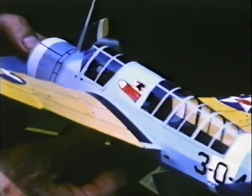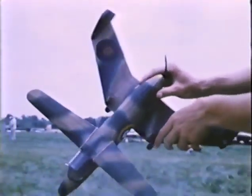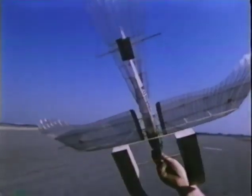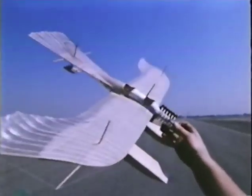AMA scale and peanut scale are two more categories of rubber-powered free flight. As the word scale implies, these models are smaller versions, built to resemble full-size aircraft as closely as possible. Peanut scale differs from AMA scale in that the planes are smaller and are allowed a maximum wingspan of only 13 inches. As in all phases of free flight competition, time spent aloft is the name of the game.